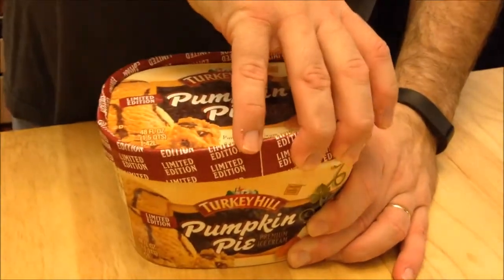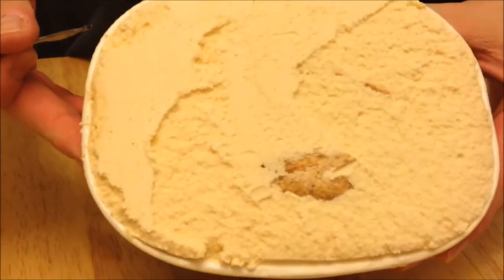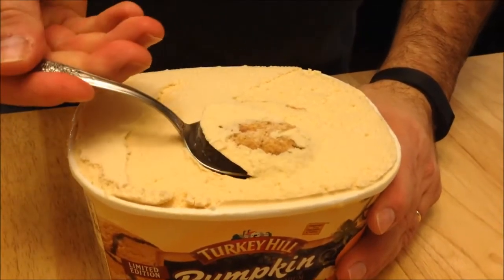A half a cup is 170 calories, and there are 12 servings in this container. So. I see goodness right there on the top. I'm gonna go for it. Just go for it right there.